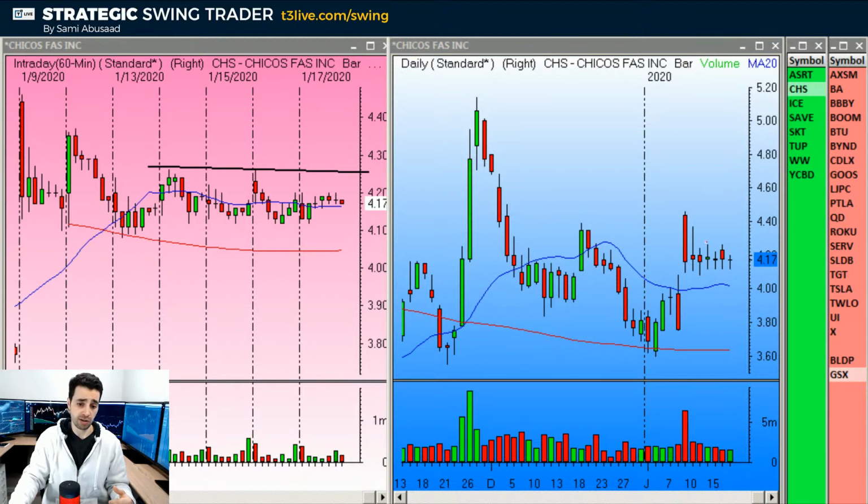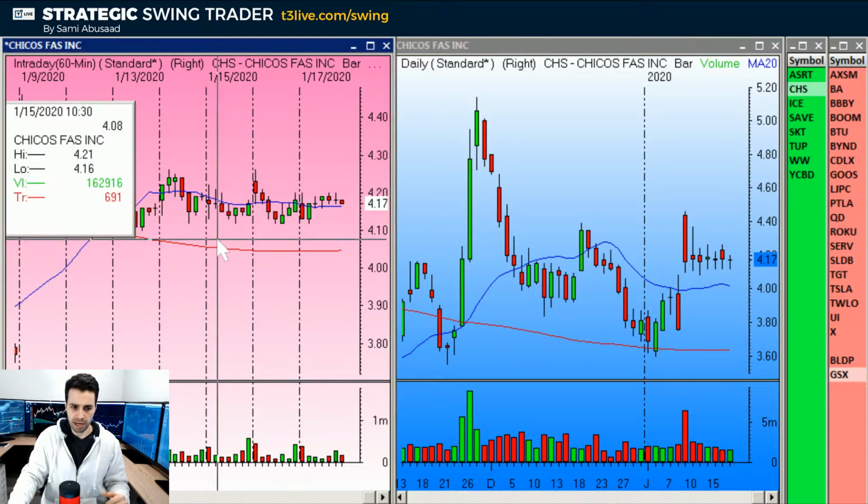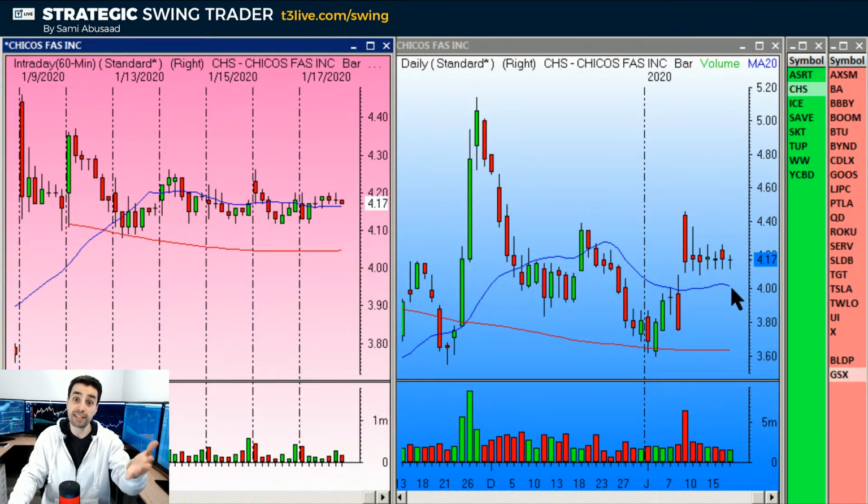And then again, the entry's right here. I don't try to give you the exact price because it takes time, because I'd have to go over here and see what the high is. In this case, it's 426. So 1 penny above 427. Okay, where's the stop? 1 penny below the base. So you figure it out if you want.